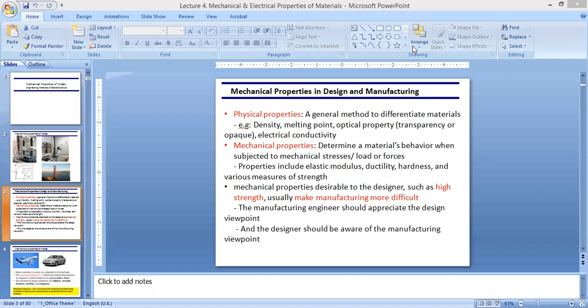because the designer has to design something that is workable, something realistic enough to be handled by the manufacturer. If the designer comes up with something unrealistic, then it's hard for the manufacturer to replicate this design, or to come up with an artifact or an object out of what the designer has laid on paper. So these two have to always collaborate. Mechanical properties desirable to the designer, such as high strength, usually make manufacturing more difficult. The manufacturing engineer should appreciate the design viewpoint, and the designer should be aware of the manufacturing viewpoint.